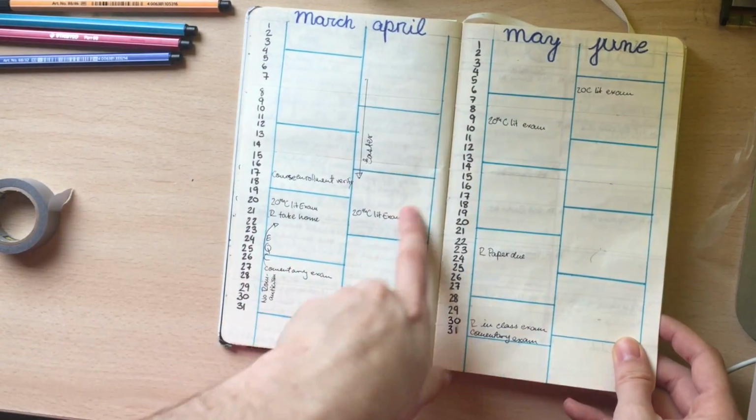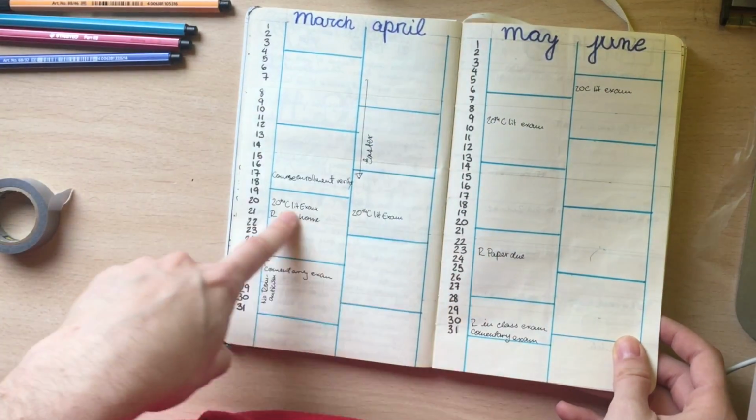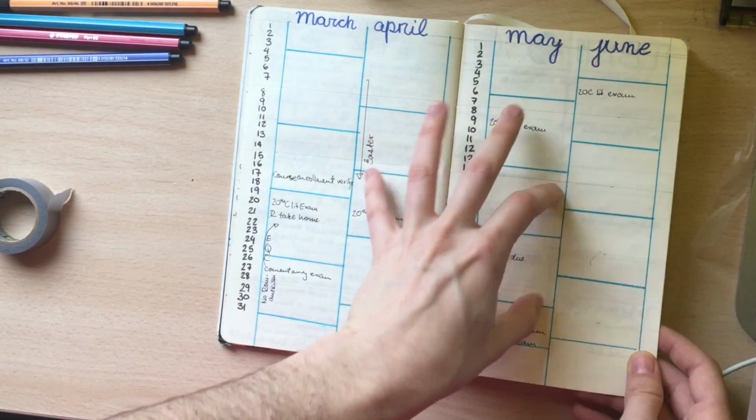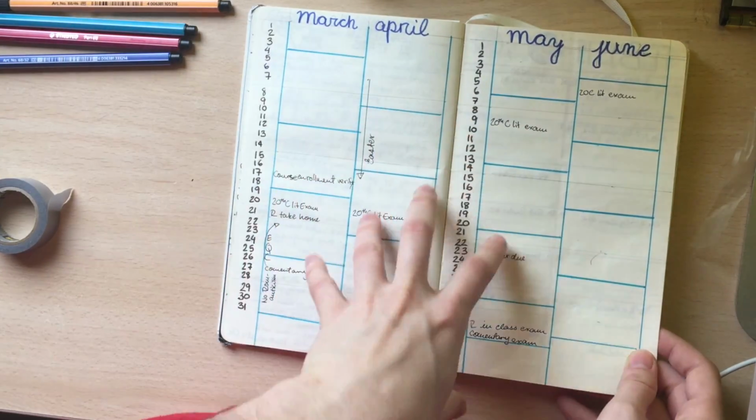So I have all of my tests that I know when they are already written up, and here's Easter and EQC, which are two major travels that I have coming up. So it's just for that. This is mostly just school related, where I put major works, homeworks, papers that I have coming up.